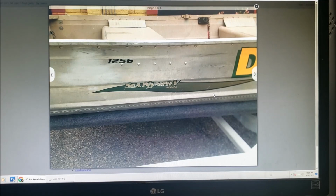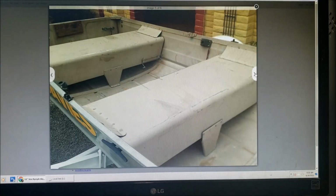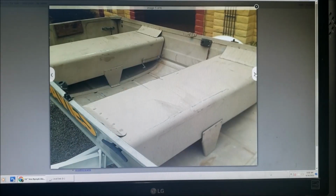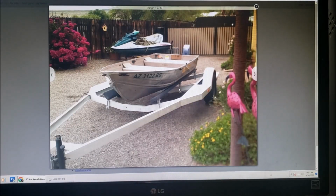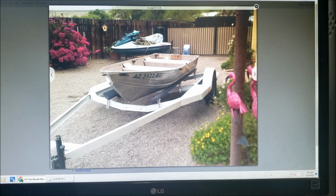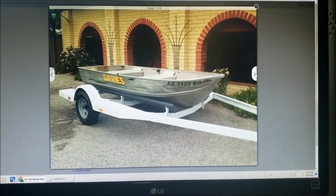I can see the side here, Sea Nymph. It's a Lowe boat. I don't know why it says Davies on it. That's how I got it. You can see here these missing rivets. That's because those sheared off. This bracket you can clearly see is barely attached. And in front you can see some more folds. The boat is destroyed. It is a spaghetti noodle of what used to be kind of a boat. The thing sucks. It is destroyed.